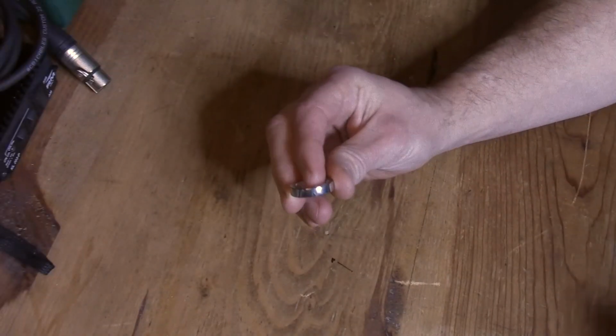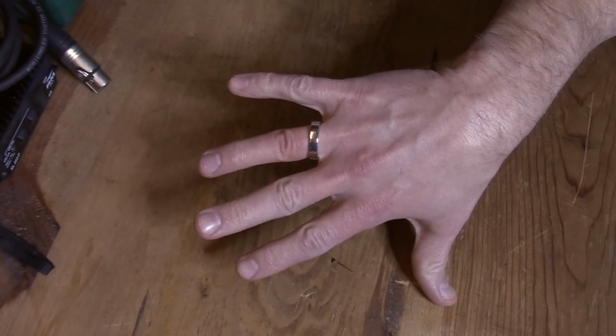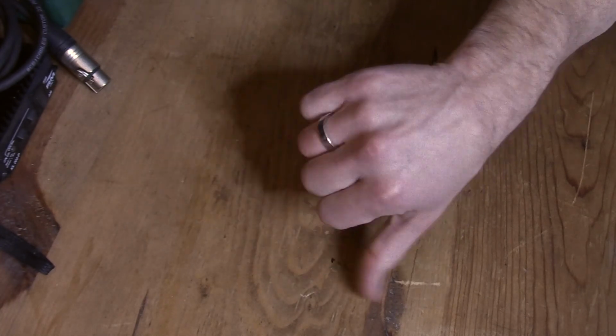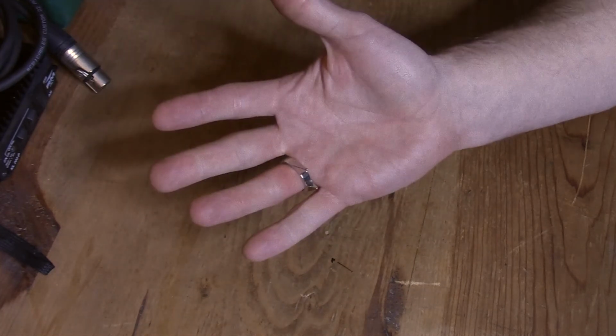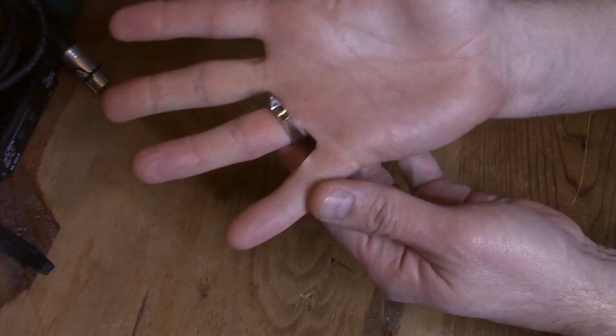So I picked up this little silver ring the other day and I thought I'd share it with you. Fits very nicely right there on my right hand ring finger. Looks very casual, very plain. But if you look at it, something quite unique about it. Check that out.